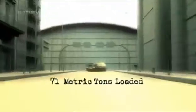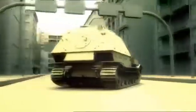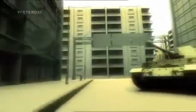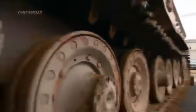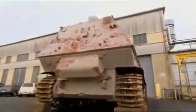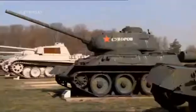65 metric tons dry, 71 tons when combat loaded with ammo, fuel, and oil. A devastating 88mm gun, one of the largest weapons put on any tank during the Second World War. One of Adolf Hitler's super weapons, built to win. This is the biggest tank that we've done so far. Everything is twice as heavy as what we normally are working with.